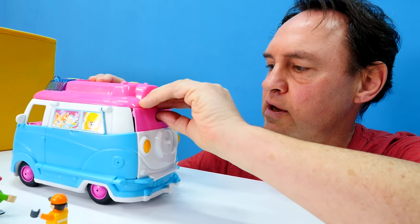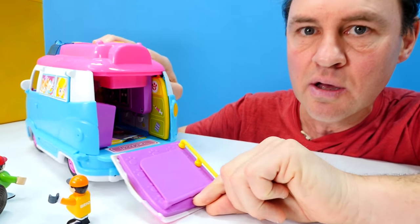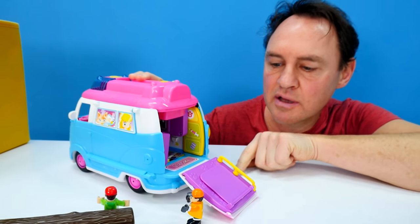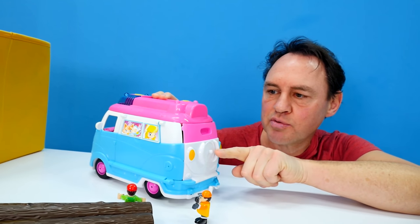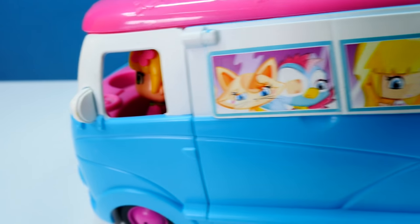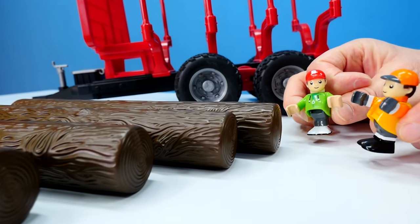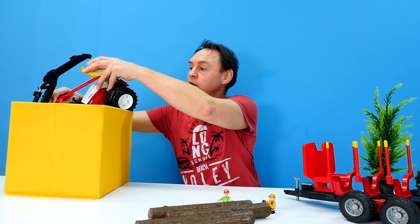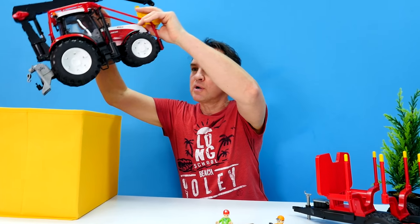Look, if we look inside the camper van, we can see a bed and a place to cook. We can't lift up logs with a camper van, can we? Bye-bye, camper van. Oh, well, how are we going to get our logs onto this trailer then? Hey, guys, look what I found in my magic box.